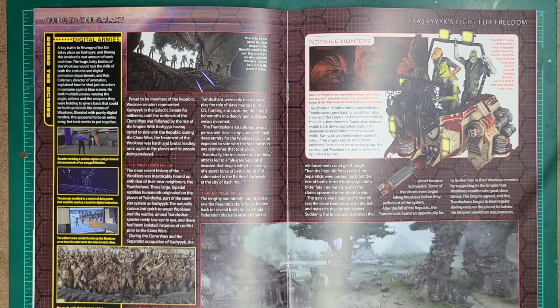After the fall of the Republic, the Trandoshans found an opportunity to further box in the Wookiee enemies by suggesting to the Empire that the Wookiees would make great slave labor. The Empire agreed, and the Trandoshans began to lead regular slaving raids on the planet to bolster the Empire's workforce requirements.